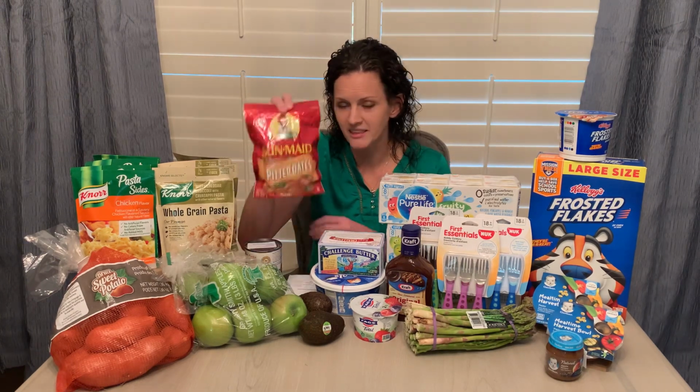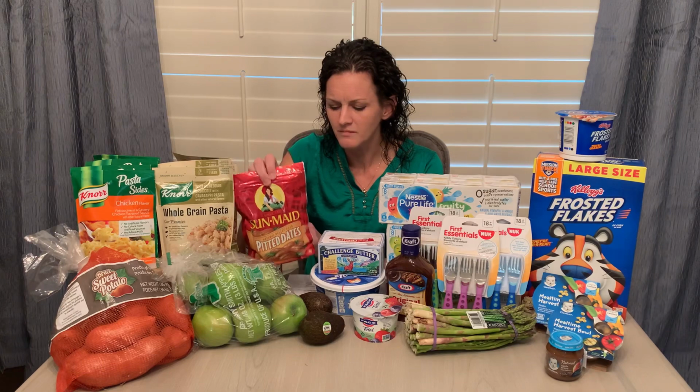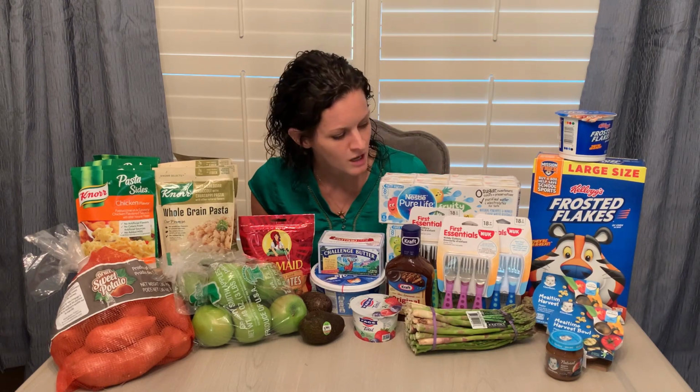You can do a similar deal on raisins if you prefer raisins. This is a little bit better deal. And like I said, I like to use these in smoothies, or even if you make your own salad dressing, you can use pitted dates in your own salad dressing as well. Let me talk to you about the baby deals.